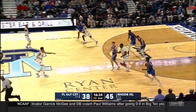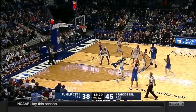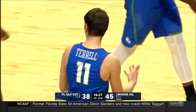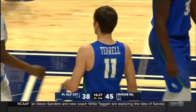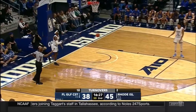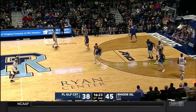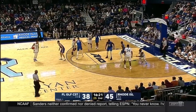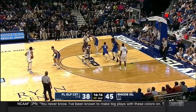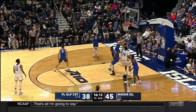Inspired. Here is a miss from Barry. Florida Gulf Coast much more assertive and quick into the front court in this second stanza. Another lob over the top, looking for Ernst, and there is yet another turnover, number 10 for the Eagles. That one actually is credited to Terrell. He had great ball pressure on the Florida Gulf Coast ball handler, so he couldn't see that lob pass. It was wide open, but he couldn't make the pass because of the excellent ball pressure on the perimeter. 7-point Rhode Island lead.